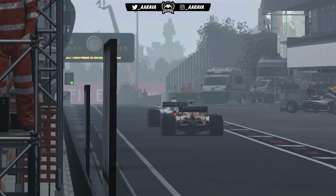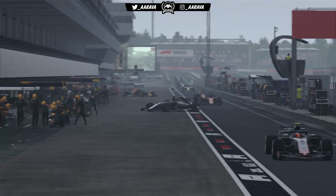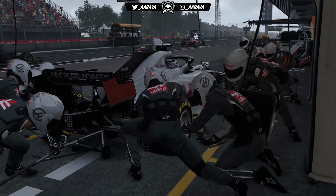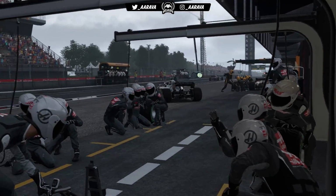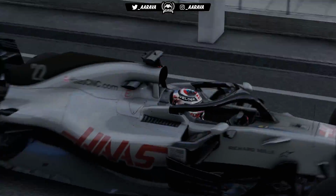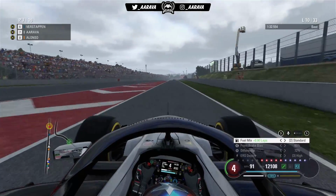Alonso's in, I think Vettel's in as well, and one of the Red Bull cars, I think the other Red Bull stays out, of course. So we're in, and there's a little bit of a delay there, but not too much. Alonso comes in, obviously ahead of us on the pit box, but you can see we've not lost a position. We lost a little bit of time to the Red Bull car, I think that was Verstappen who's come in. Yeah, Verstappen and Vettel.